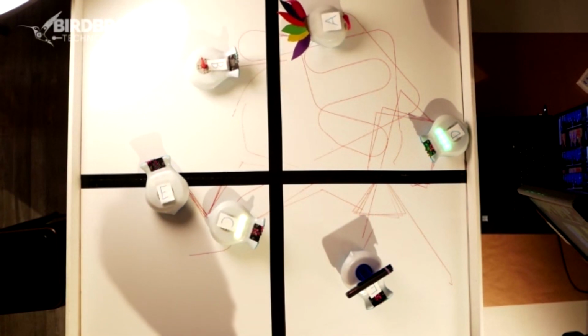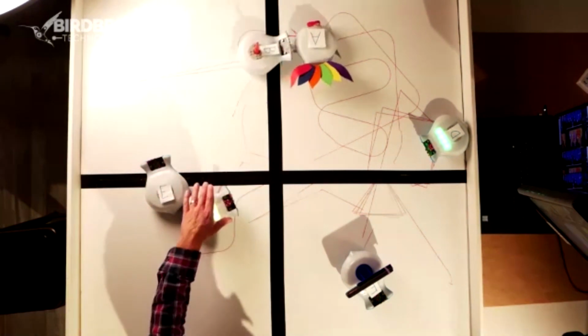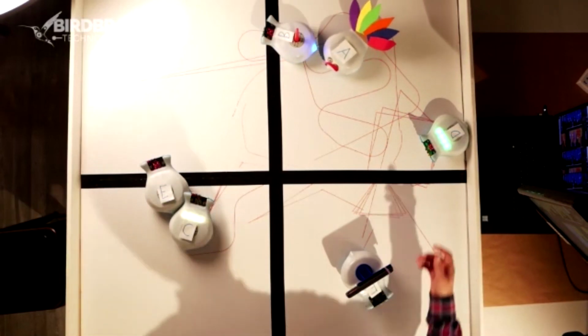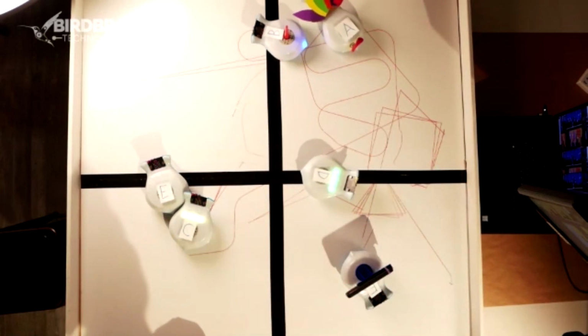So I don't know. I guess I'm still a little confused. How do you do this with all those robots, and how do the kids know that they did it? Or do you only do one at a time?